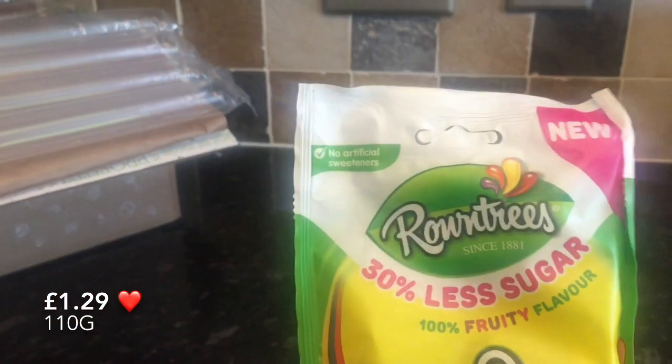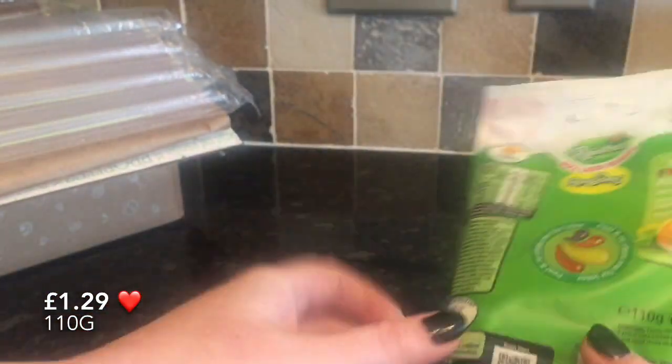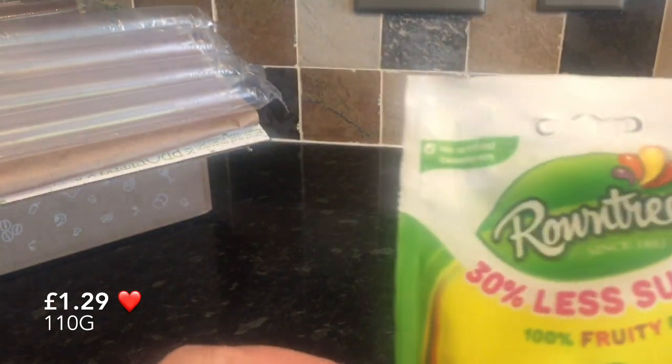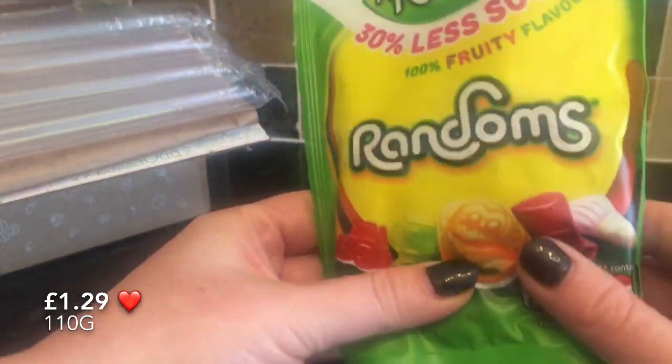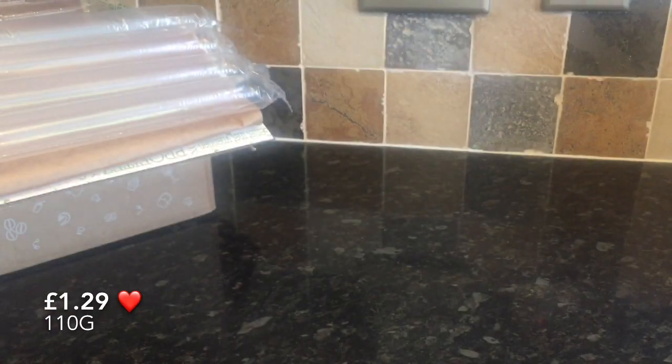Next thing I pulled out, guys, were these Rowntree's Randoms, one of my favourite sweets of all time. They're just sort of chewy, gummy sweets, and some of them have got a liquid centre, which just bursts in your mouth, and they're beautiful. So I already know I'm going to love these. These are the lower sugar variety, so yeah, I'm going to love them.